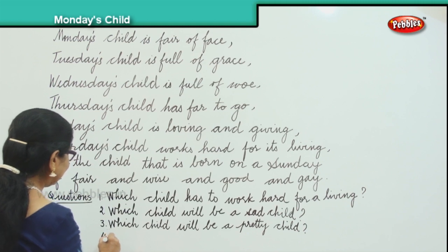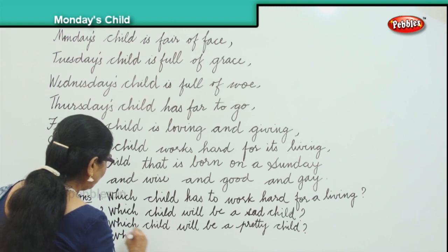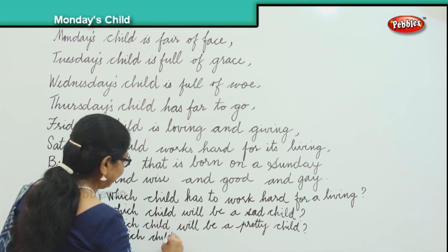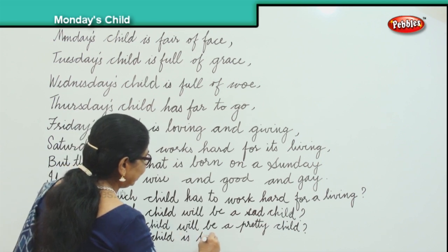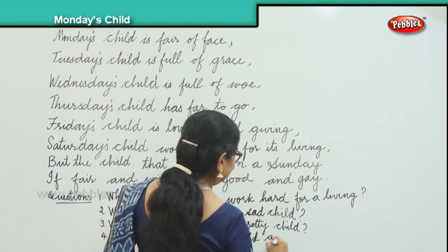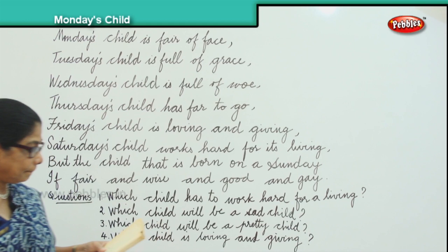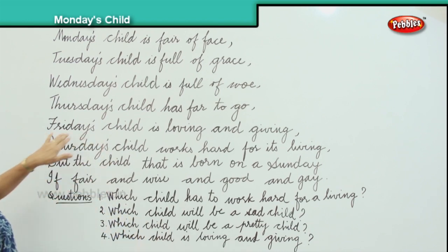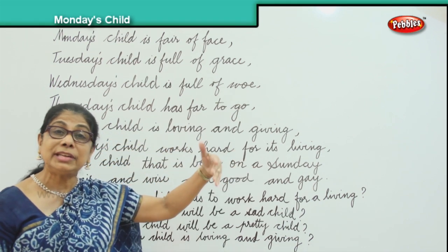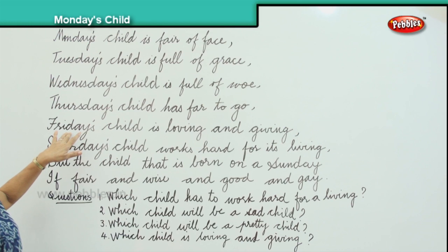Okay. Now, which child is loving and giving? All of us must be loving and giving, but there's a special child. Loving and giving means sharing. Ready to share. Ready to give a helping hand. All children born on Friday are loving and giving, always ready to give a helping hand. So, which child is loving and giving? The child that's born on a Friday.